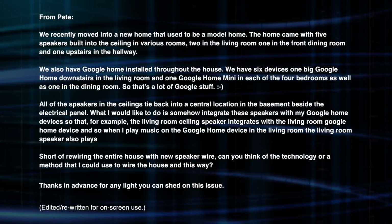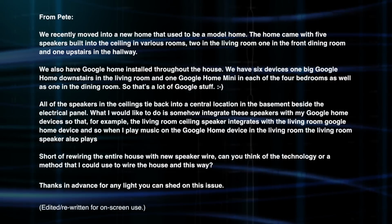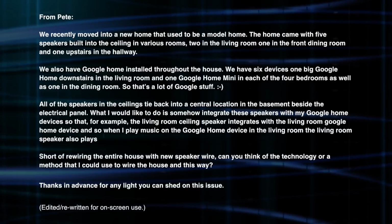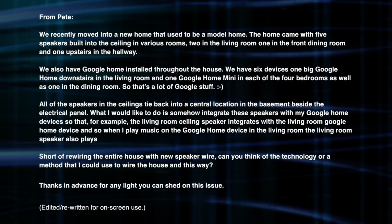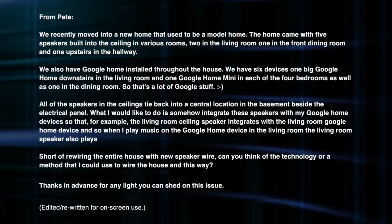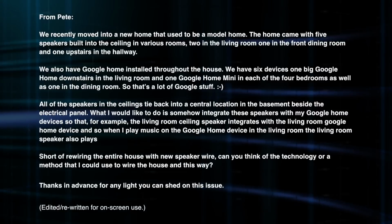We also have a bunch of Google Home devices, and I'll gloss over the locations and so forth. It's a lot of Google stuff. That's great. I love the Google Home devices. More on that in a little bit. All of the speakers in the ceilings tie back to a central location in the basement beside the electrical panel, and what he would like to do is somehow integrate. He wants to utilize these speakers.